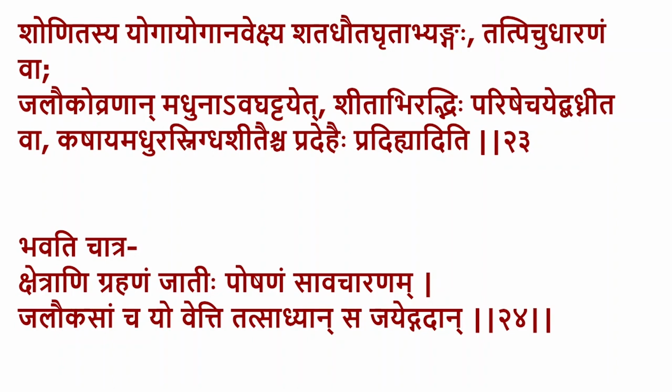The wound which is produced by the suction of the blood by the leeches has to be treated with either shatadota or madhukrita. Of course, even Haridra Churna also can be applied over the area, and a tight bandage is required. Usually, you will have that oozing of the blood for a considerably long period, and then it stops by itself.